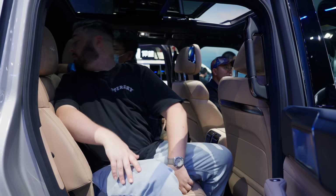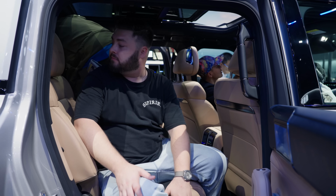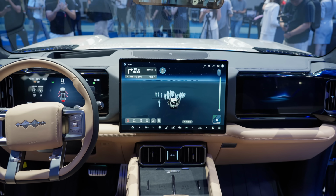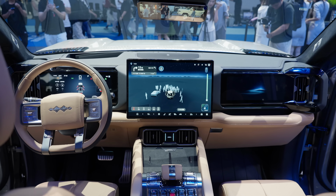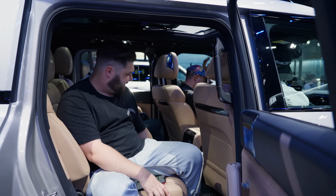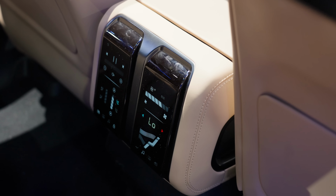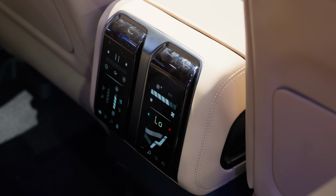Can I see it? Thank you. The third row looks somewhat tight, but still usable. There's also a multitude of different screens in here in the front row, as well as in the rear. It's got these very strange kind of, I don't know how to call them. They almost just look like someone stuck two mobile phones down here in the center console.